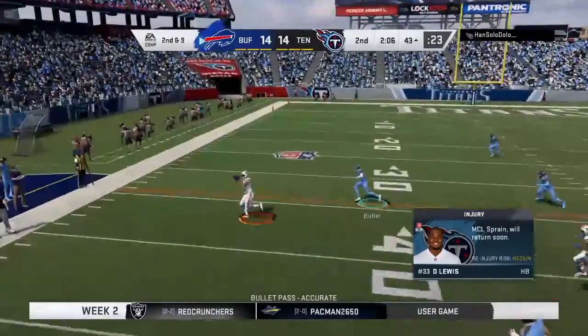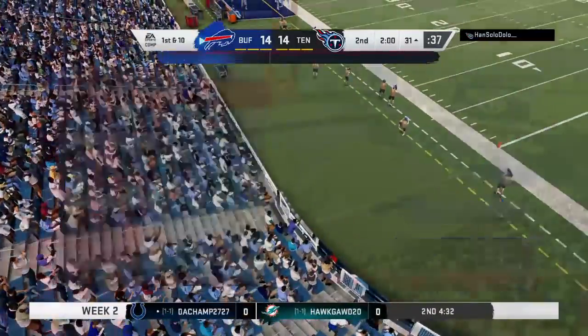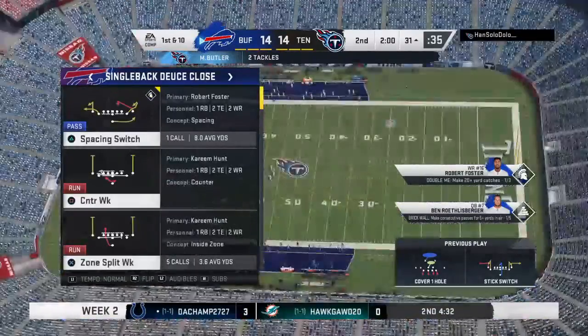Looking to throw again on second down. Roethlisberger. Throw left side, taken in by Galladay. And past the 35, he'll be dropped a yard or two shy of the 30. 12 yards that time, and a Bills first down.